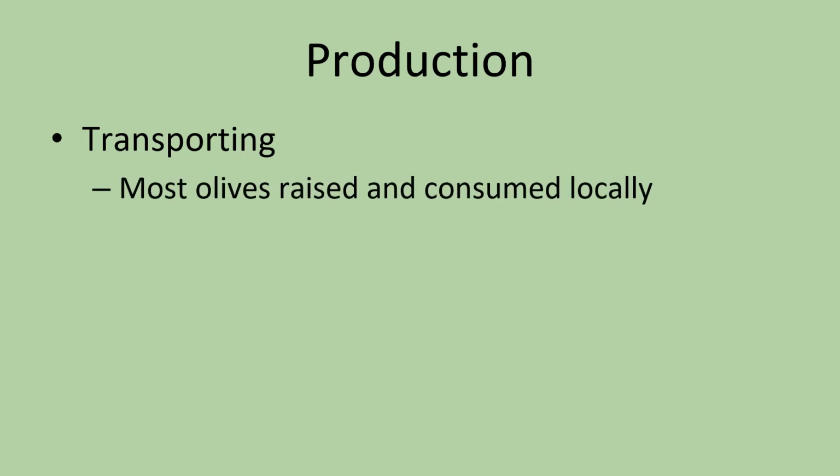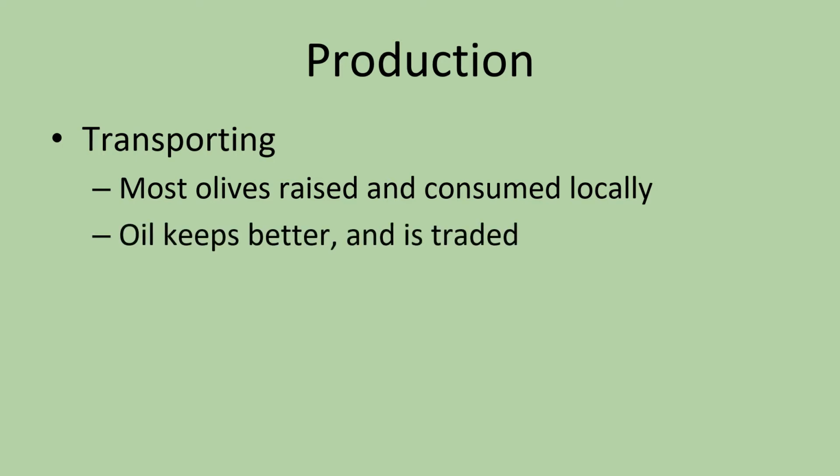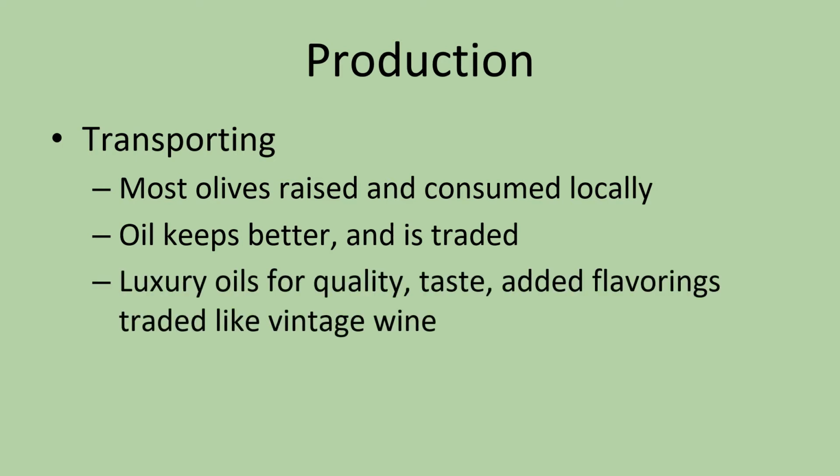So now that you've made olive oil, let's talk about transportation. Most olives, of course, are going to be raised and eaten locally, so there's not a lot to transport. But oil keeps better, lasts longer, and can be traded, especially those areas that don't grow olives. They also produced luxury olive oils known for their quality, their taste, and sometimes they added flavorings to those. Perhaps you've seen or tasted flavored olive oils, and that can vary from area to area and taste to taste. And many of these luxury oils could be traded like fine vintage wines.